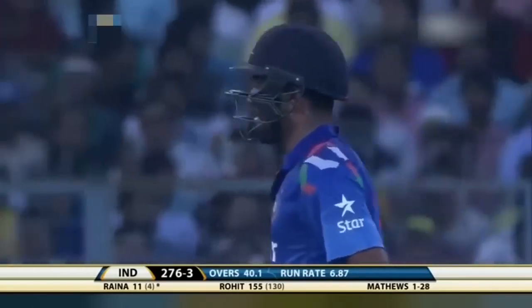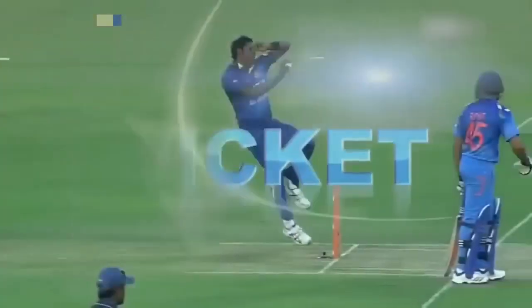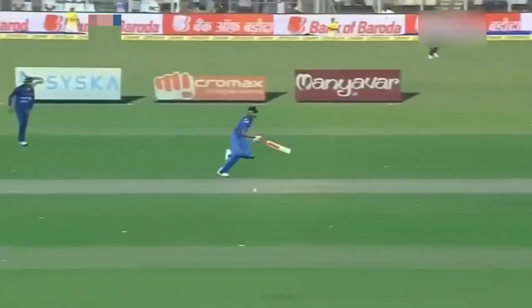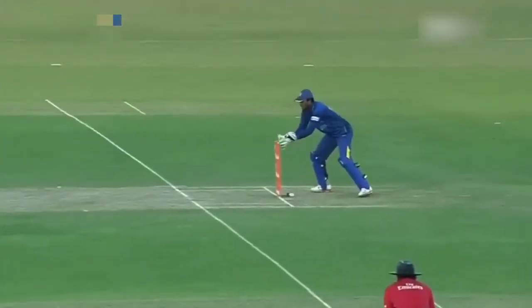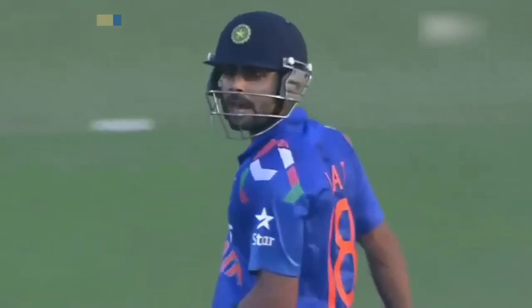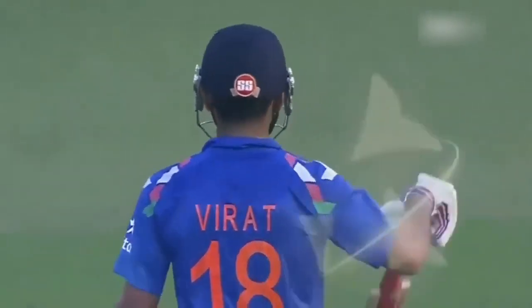Yeah, a bit of luck for Sri Lanka, but brought about by some intent. Virat Kohli. And look at Kusal Perera in the deep. He made an attempt, he was short, but at least he was positive. That brought about the break. Just a bit of breathing space for Sri Lanka.